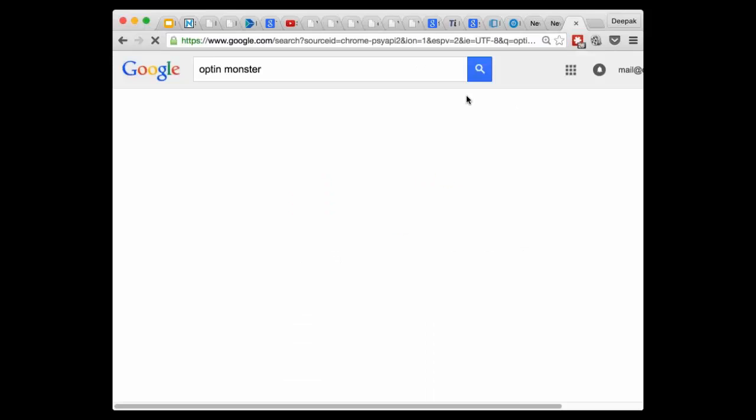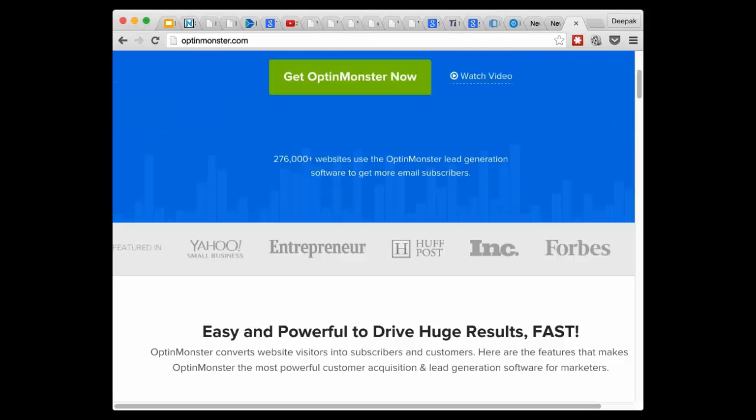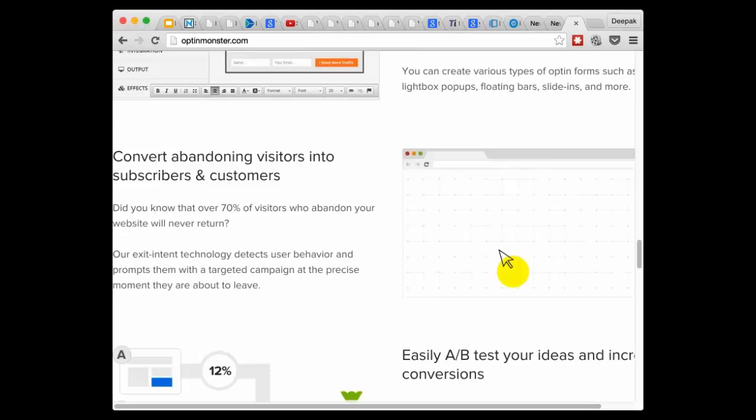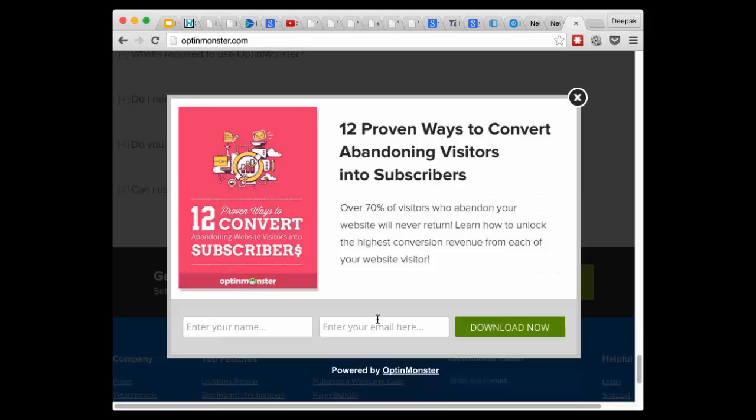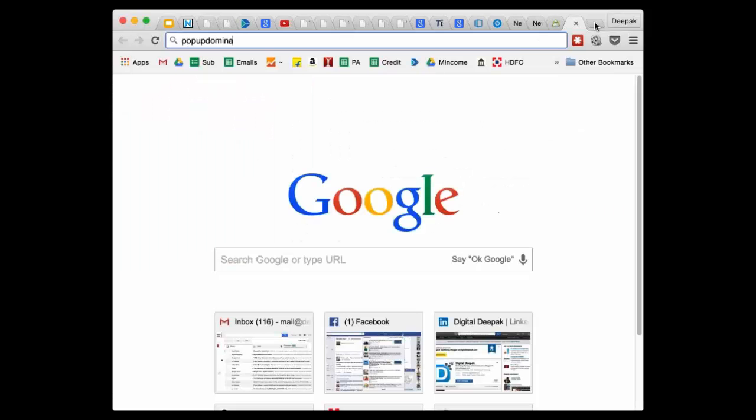OptinMonster is basically the software which is used to create exit pop-ups. So you visit a website and you try to exit, and then they will be trying to convert you into a lead, right? So you will be able to enter name and email ID here. Here I am on their landing page, and you can see that once I try to exit, they are trying to capture the name and email ID here, right? So this is another way to generate leads. There is another software called Pop-up Domination.